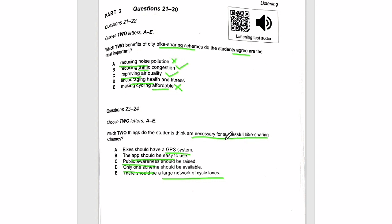Yes. OK. Well, while I think it's nice to have really state-of-the-art bikes with things like GPS, I wouldn't say they're absolutely necessary. But some technical things are really important, like a fully functional app, so people can make payments and book bikes easily. Places which haven't invested in that have really struggled. Good point. Some people say there shouldn't be competing companies offering separate bike sharing schemes, but in some really big cities, competition's beneficial. And anyway, one company might not be able to manage the whole thing.